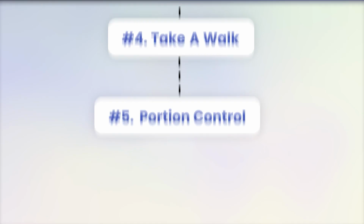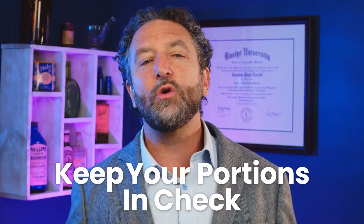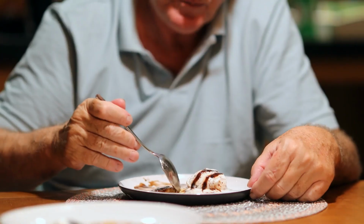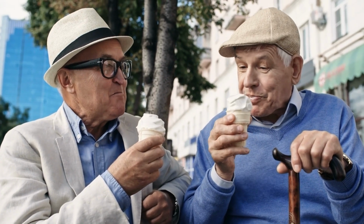And lastly, and this one's simple, but it's crucial, keep your portions in check. No need to eat an entire slice of cake or a huge bowl with 3 scoops of ice cream in there. A small piece or a single scoop can satisfy your craving, and it's much, much easier for your body to handle, especially if you're using those other strategies that I mentioned.